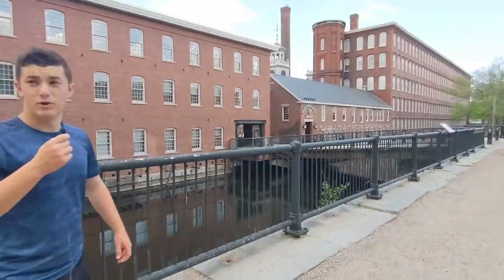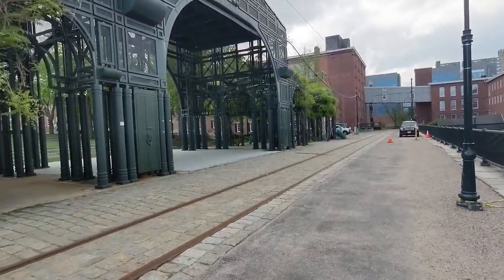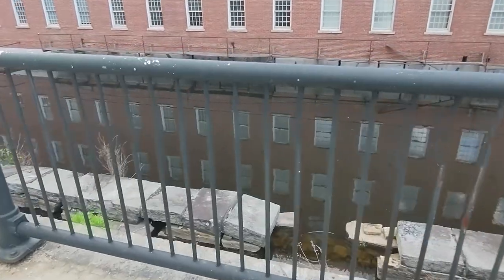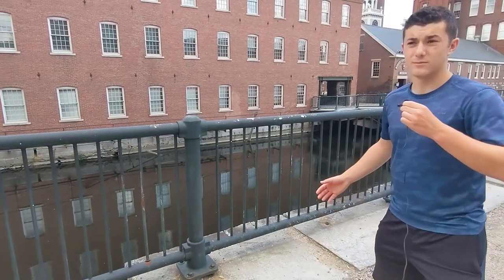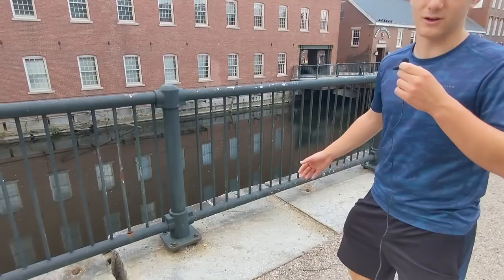And this is where the mill girls worked. The mill girls would live over there. And it's located right on the canal. And here was one of the big textile mills in the early 18th and 19th century, where textiles would be made. And it was a big cotton museum. So they would process the cotton and turn it into textiles and ship it all around the country from here.